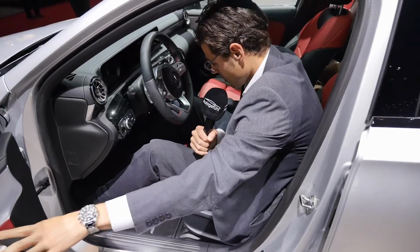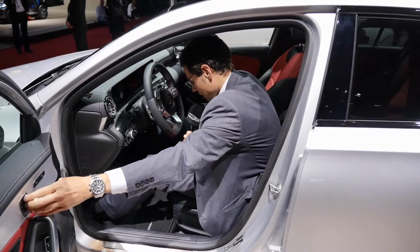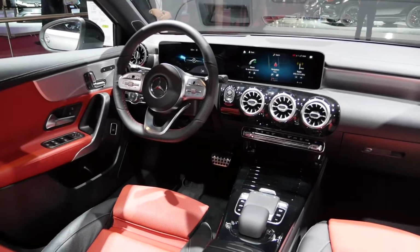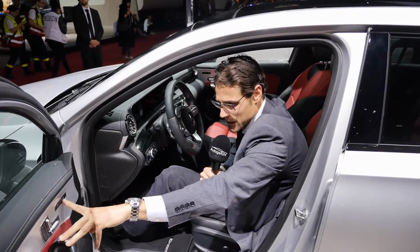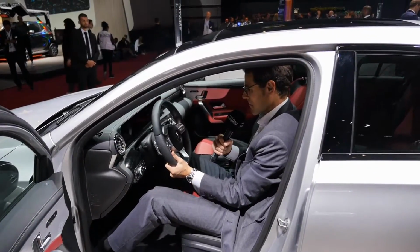So electric seat control. The lower part you can adjust manually and lengthen right there. A little bit steeper right there. It's always complicated to do it here on the screen while the door is not closed. Seat heating is available and even seat cooling. The steering wheel can be adjusted manually.